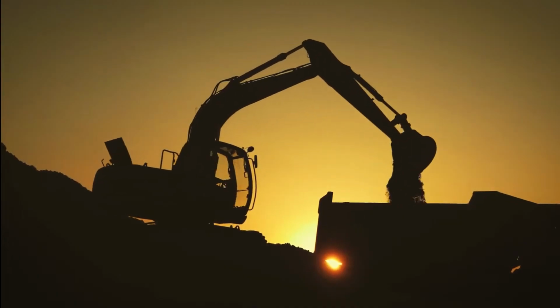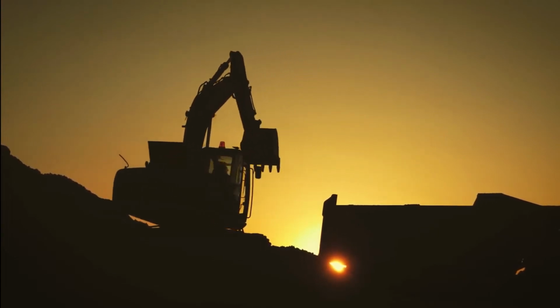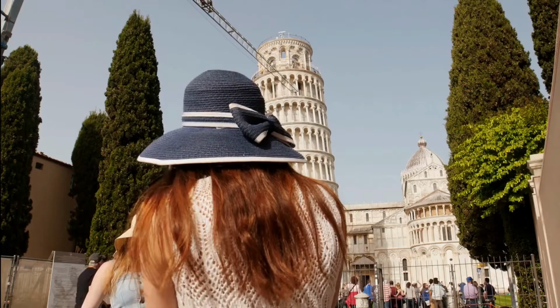It's also worth noting that Pisa was once bordered by huge lagoons and wetlands that have now silted up, which explains the soil's instability.